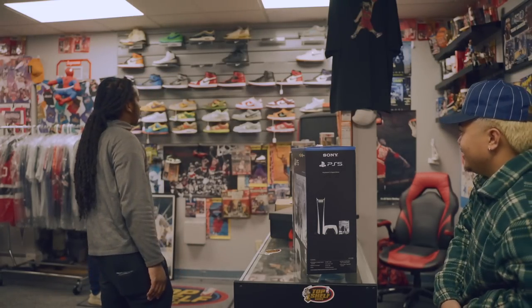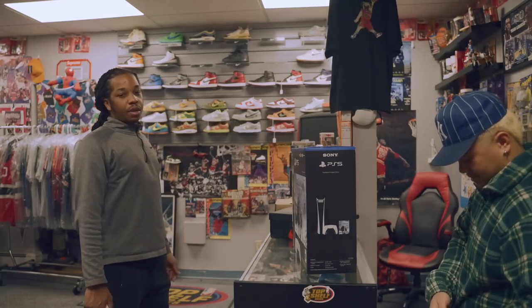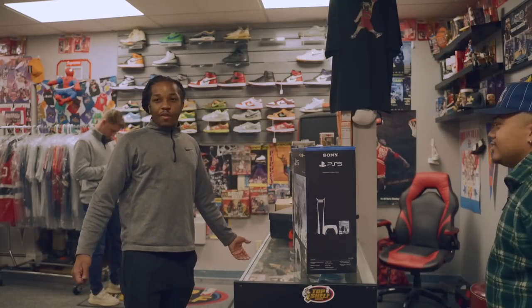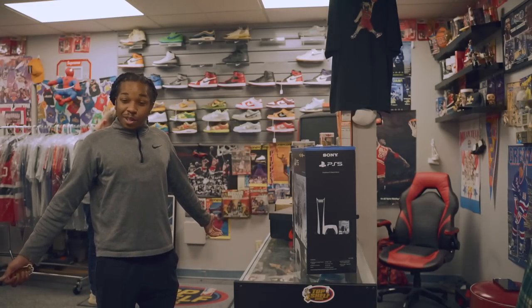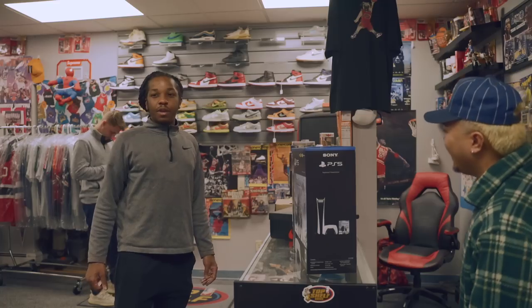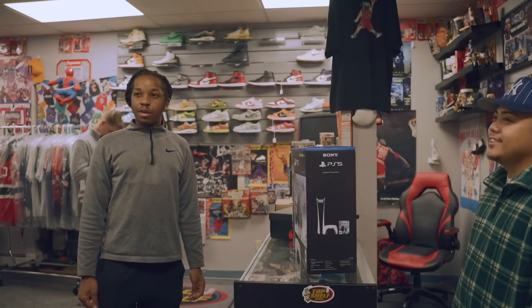So that's my oldest daughter. She's a sneaker phenomenon. Every week, "Daddy, I need this pair." I'm like, the pair ain't even come out yet, but I seen in the videos they got them. I already know she's gonna want the cherries.